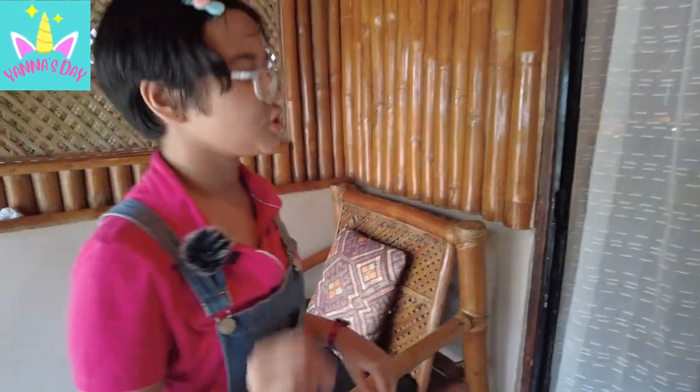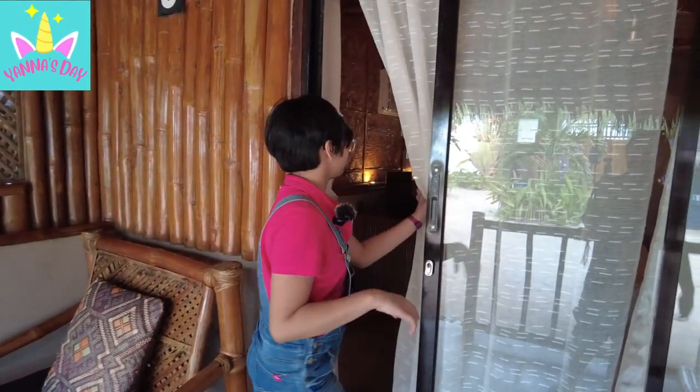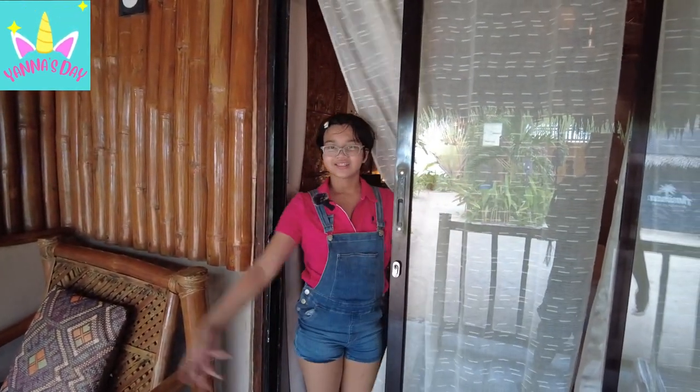I think this room is good for 2 to 3 people. You just have to ask for one more bed for the extra person. Okay, that's it for our cabana tour. I'll see you in a bit.